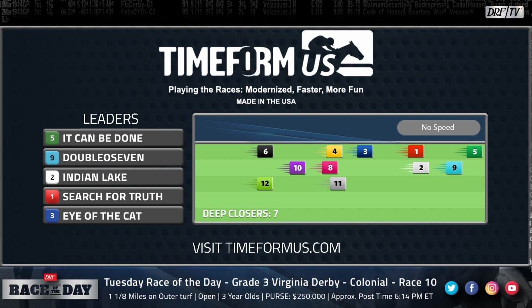A horse that recently went gate to wire is down towards the inside, the number 1, Search for Truth. This is a son of Breeders' Cup Mile winner Tourist, going out for Michael Dickinson. He was very green, I thought, in his debut over soft going at Delaware. Picked up some pieces to run second behind a useful horse. And that was a powerful maiden win against likely a weak group last time at Colonial.